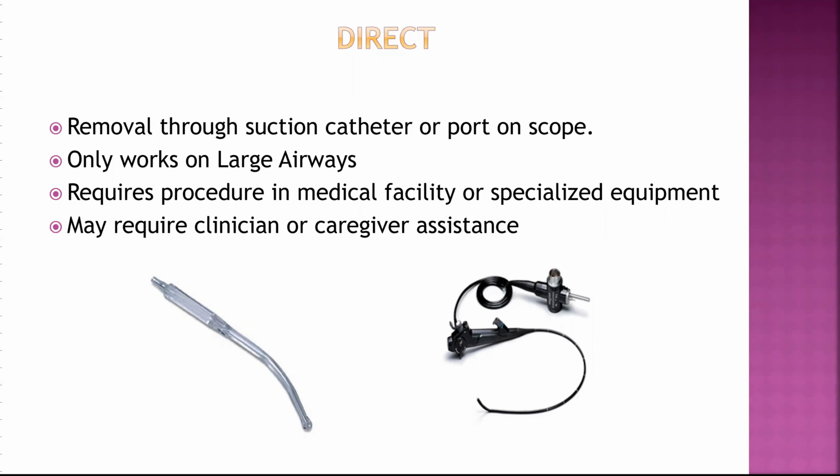Direct is a technology where we directly remove mucus. And it's obvious that this must be done through a device, whether that's a standard suction catheter or a suction port on a scope or any other method of physically removing that mucus through a device. There's a few challenges with this. It works great when we're doing a medical procedure, or it works great on a patient in the ICU whose normal body processes are just muted. We can suction those patients and get a lot of the mucus out.